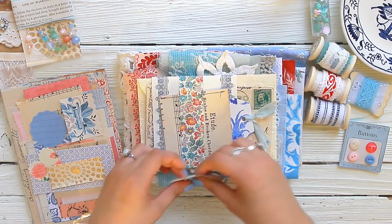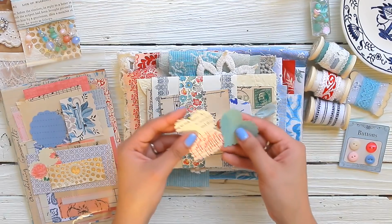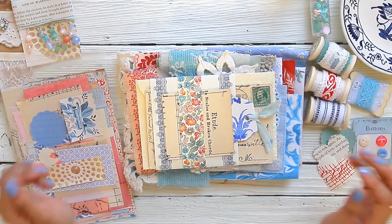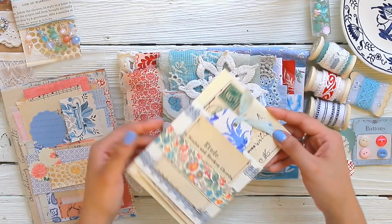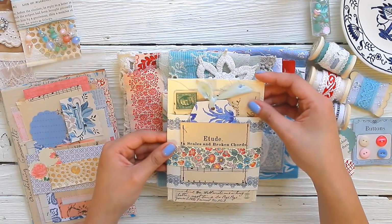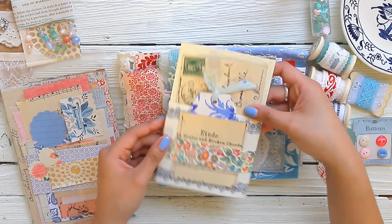You have your heart confetti, which is one of my favorites. They're so cute. They're little scalloped hearts. So you always have your little confetti, kind of like you're getting a really nice Happy Mail package. And this is a little bundle of happiness that I made. You basically get, oh, actually I can take this out with no problem.